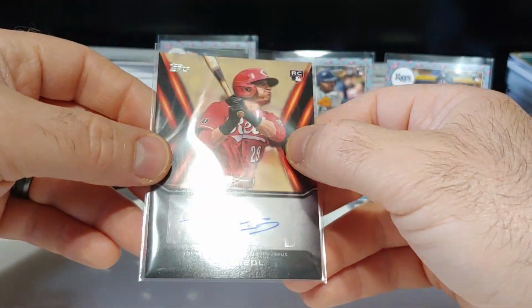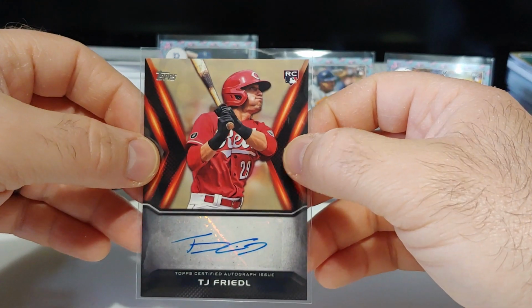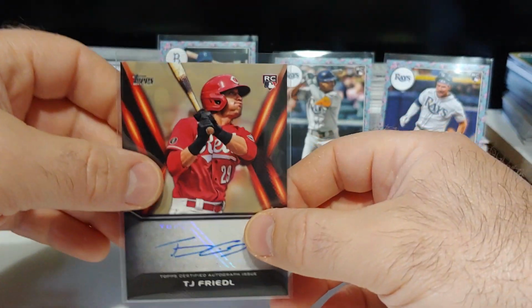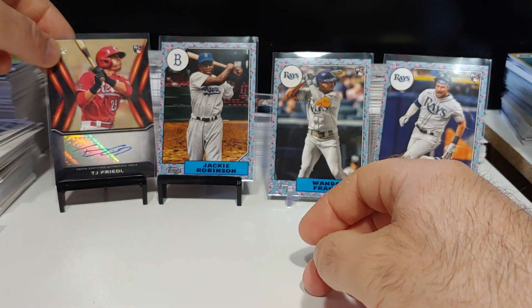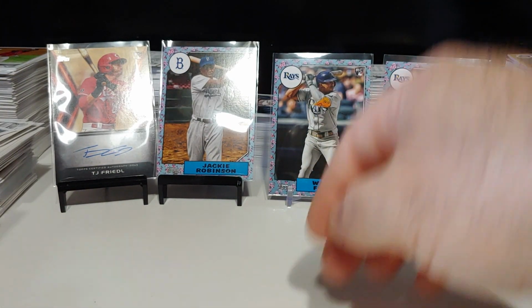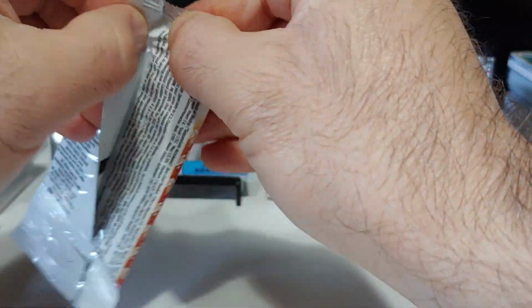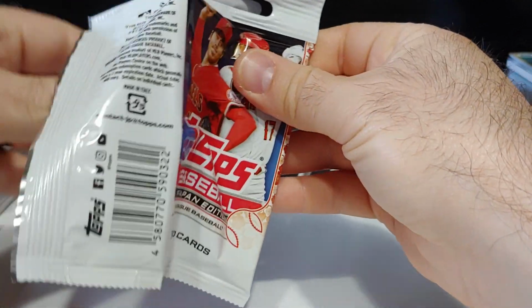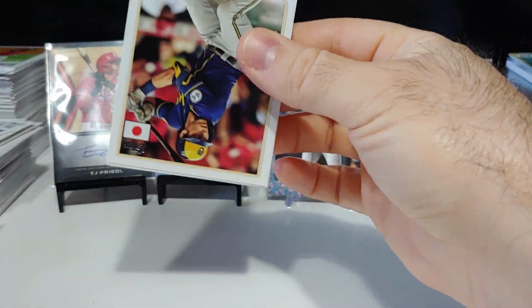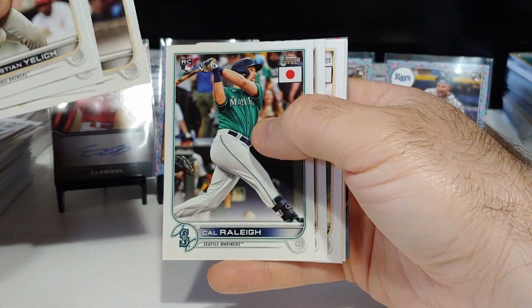Wander, Julio, Bobby, O'Neil Cruz. I think CJ Abrams is in there. But those guys are hard to hit. I see a lot of autographs pulled, and a lot of times it's just a lower key player like TJ or Tyler McGill is in there. I think I got a Kikuchi. I got Kikuchi-ized, but I'll take it. It's out of 25.